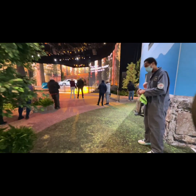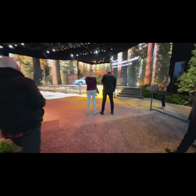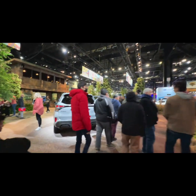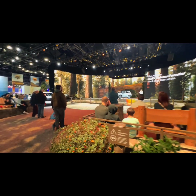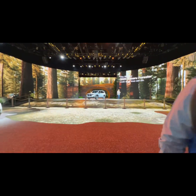So slightly longer and wider. It also now has seats that are mounted directly onto the chassis. This causes less body movement, less head movement. So when you get to your destination, you feel refreshed and not fatigued, ready for your next adventure, whether that's at the national parks or at the grocery store.